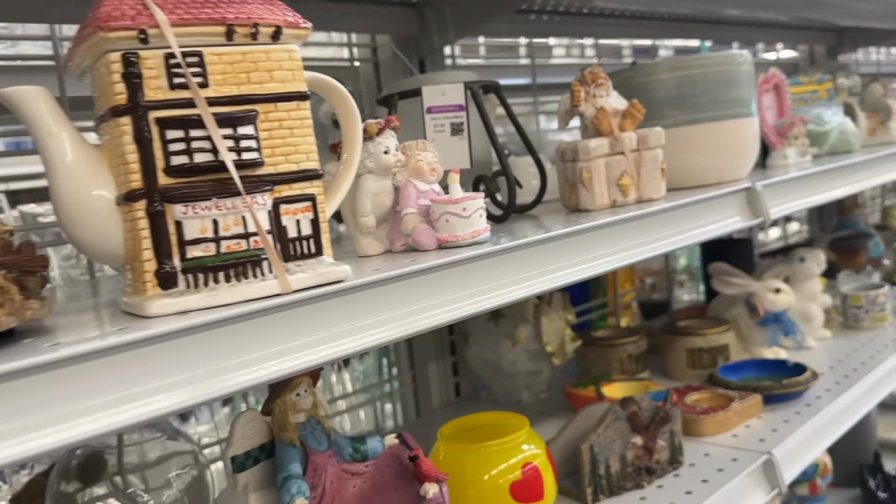This is probably from the 1970s. It's a stoneware vase made in Japan. It's only $3.99. It does have a chip in the top, but I just happen to have gone to Japan and learned about kintsugi, and I know how to fix this.